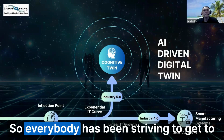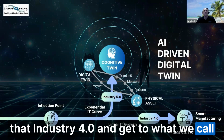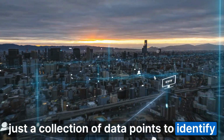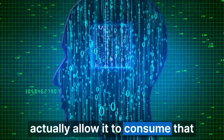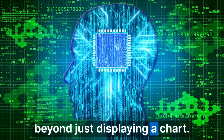So everybody has been striving to get to that Industry 4.0 and get to what we call smart manufacturing, where it's really just a collection of data points to identify what's happening within the operation. The key to a digital twin is to actually allow it to consume that data and do something with it beyond just displaying a chart.